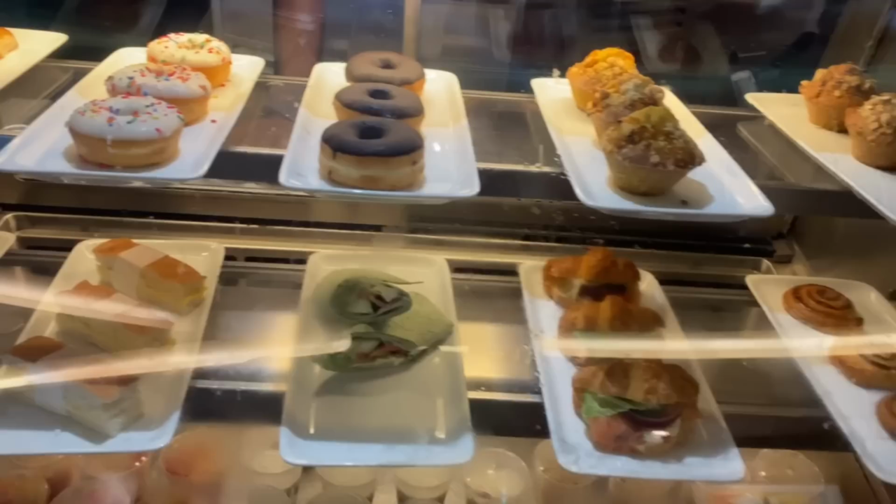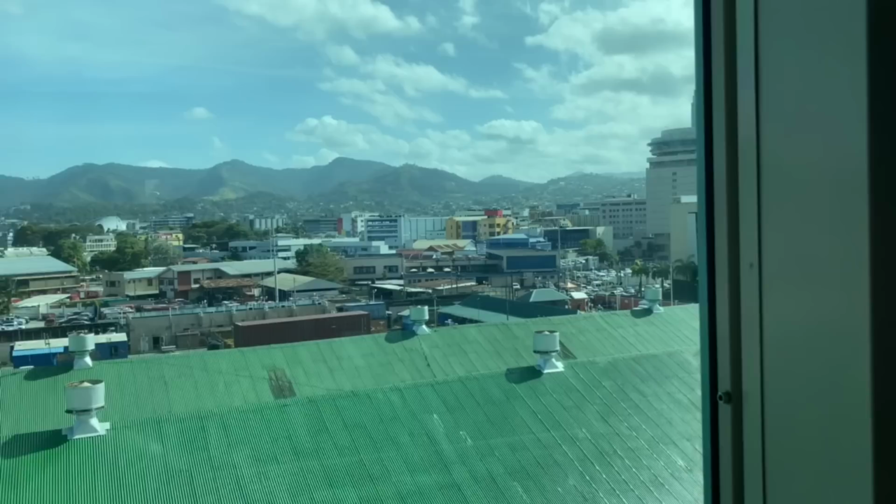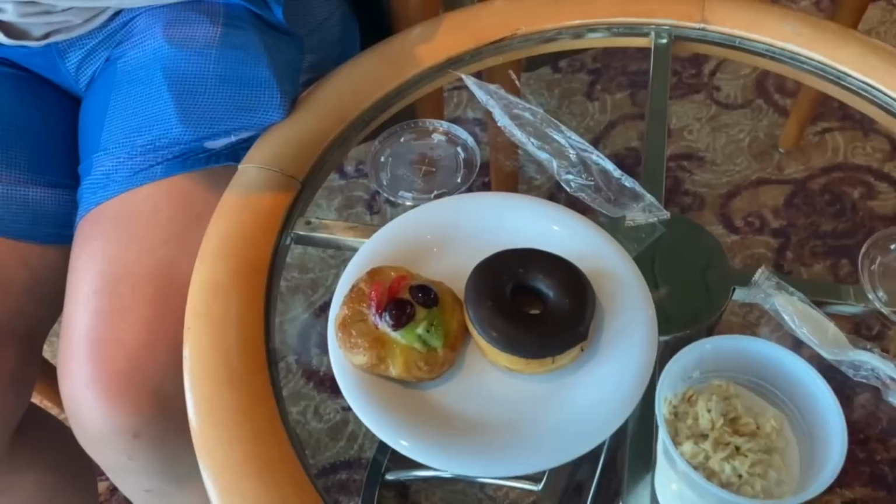Alright, after breakfast we did run up to Cafe Latitudes. We thought about getting an extra coffee, but we are not. We are going to take in this view. It's an interesting looking port so far. We do have an excursion planned today, and we also might get up on the pool deck, but you can see fruit Danish, muesli and chocolate donut.